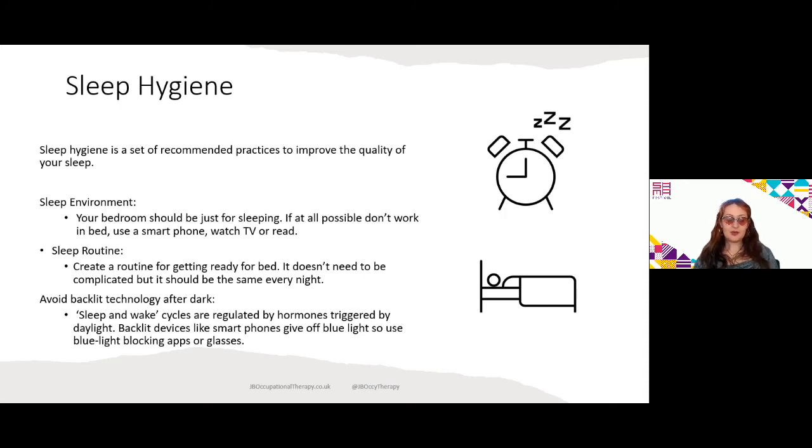The next little bit is on backlit technology. So our bodies go through hormonal cycles that regulate sleep and awake. These are partly triggered by exposure to daylight, particularly the blue end of the light spectrum. Smartphones, e-readers, laptops, and all other backlit devices give off blue light too. Every time you check your phone or open your laptop after dark, the light from your device tells your brain that it's daytime. We are constantly surrounded by things that confuse our bodies into thinking we should be more awake than we actually should be.